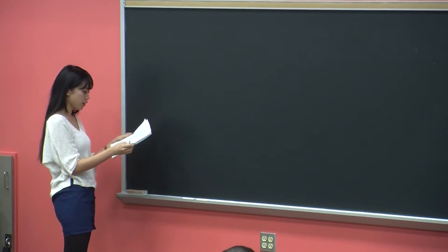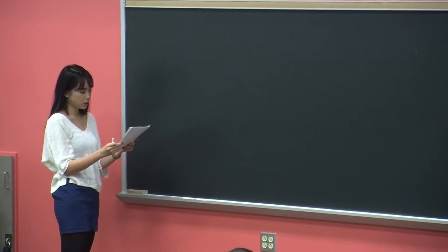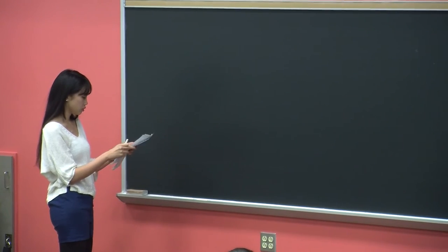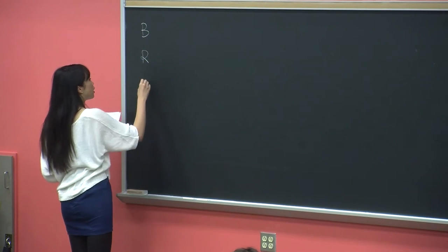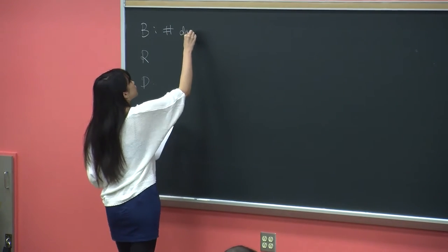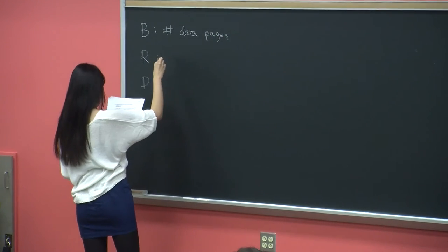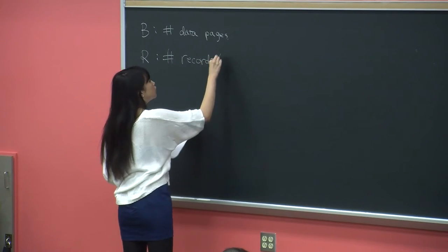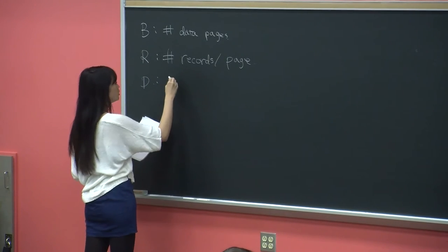What we will talk about, we will have different kinds of file organization, and we will have different kinds of operations that we want to look at. So let's see. I'll write down the variables here. B is the number of data pages, R is the number of records per page, and D is, let's just think of it as IO.